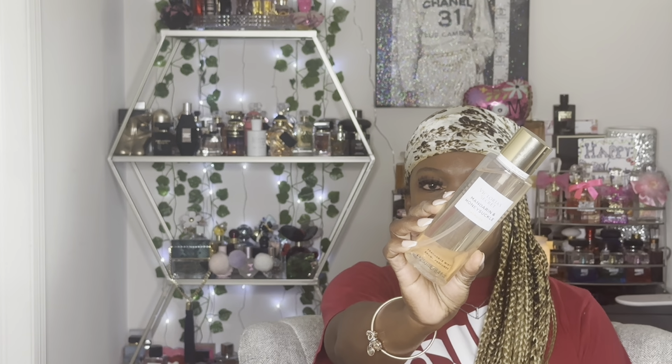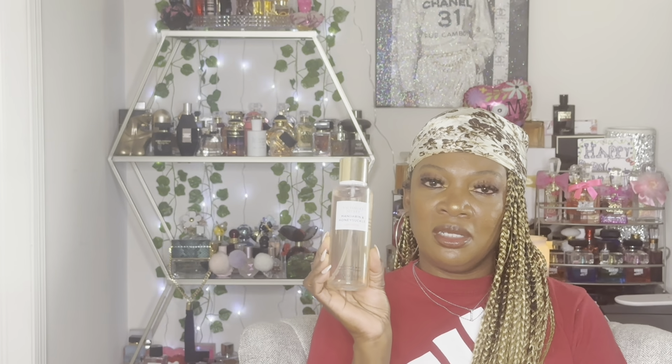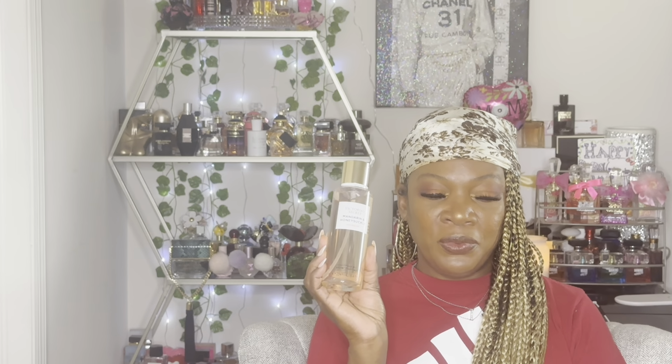Next, I picked up this Mandarin and Honeysuckle and Energize body mist. This one has notes of Mandarin and Honeysuckle. Another fruity floral that smells amazing. Again, I do have the body scrub in this, and I'm excited to wear and pair both of them.